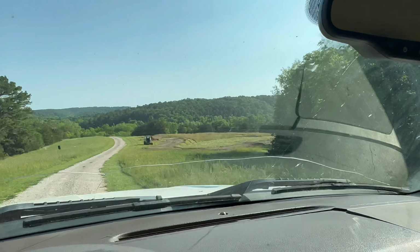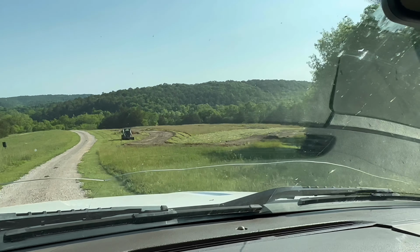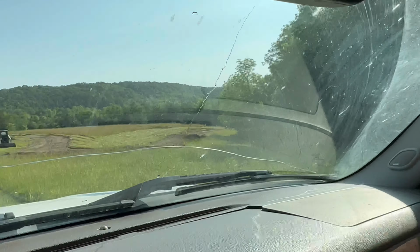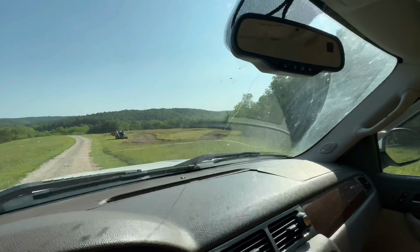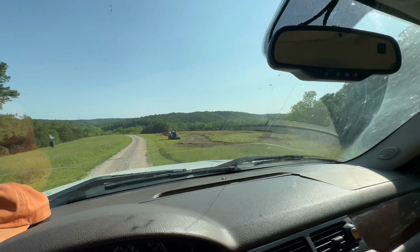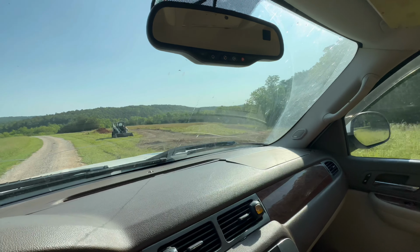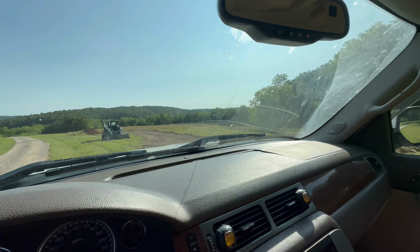Here's where the track's at. You can see one of the little turns. And then we got a jump right there. Coming along pretty dang good. I'm very happy with this so far. But it's gonna be even better.